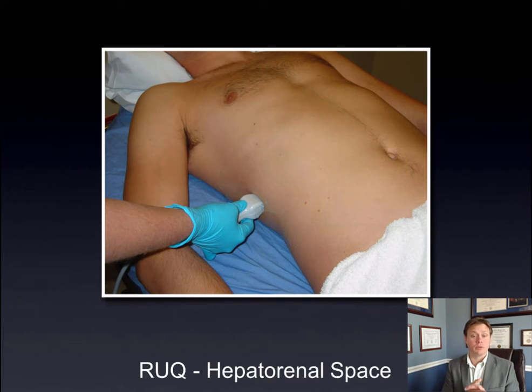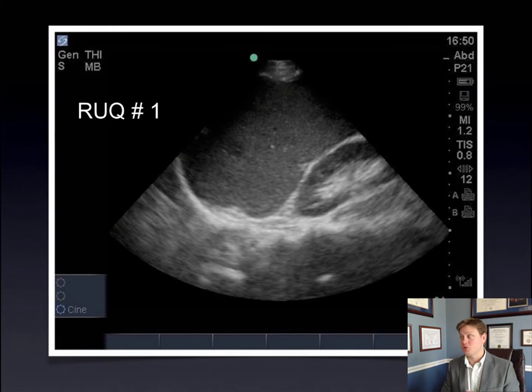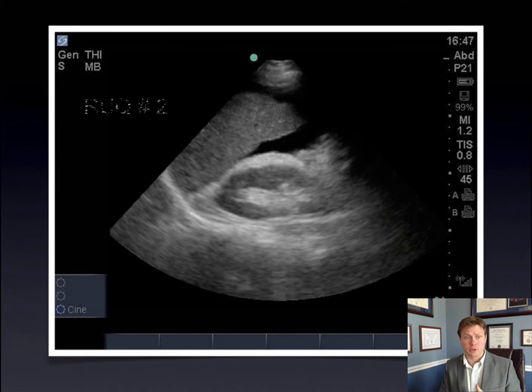Okay, a couple examples of the right upper quadrant now that are positive. Let's start by looking at this image right here, which, by all accounts, looks pretty normal. I don't really see much in the way of free fluid, do you? Well, let's see what happens if we fan our probe just a little bit posteriorly on that same patient. That's a lot harder to miss. You can see why it's so important to look all the way anteriorly and all the way posteriorly rather than just evaluating through a single plane.